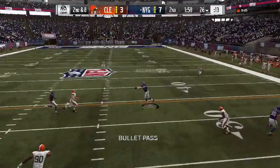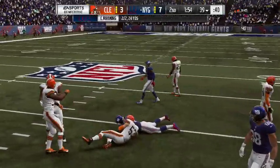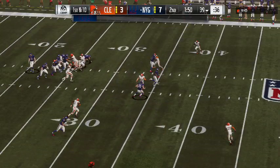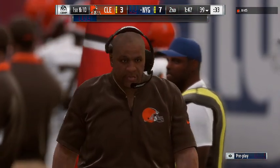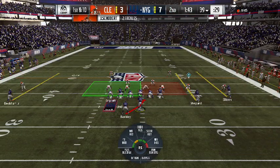Manning to throw on second down. Quick throw, that's complete on the inside Sam. And he gets this one just shy of the 40. They'll mark him down at the 39. 13 yards as the quick slant keeps the drive moving. So from the 39 now, they'll come up on a 1st and 10.